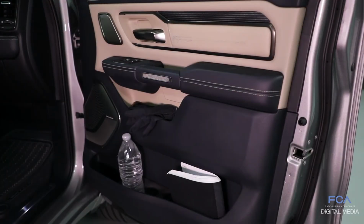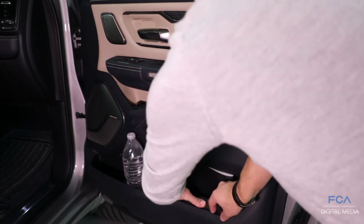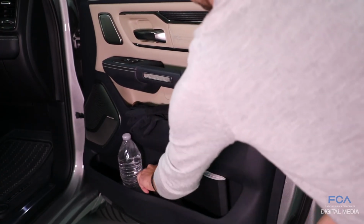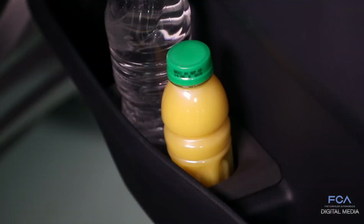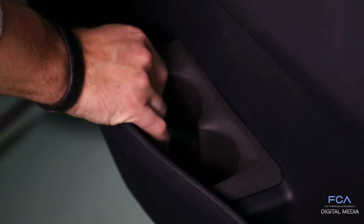We have simple things like in the doors. All 4 doors have storage in the middle area as well as the lower area. Our front doors have these foam inserts which actually can house multiple size containers. And if you need something extra large, you can actually remove the foam insert and then put in basically a liter bottle in there. So there's just a lot of little thoughtful areas.